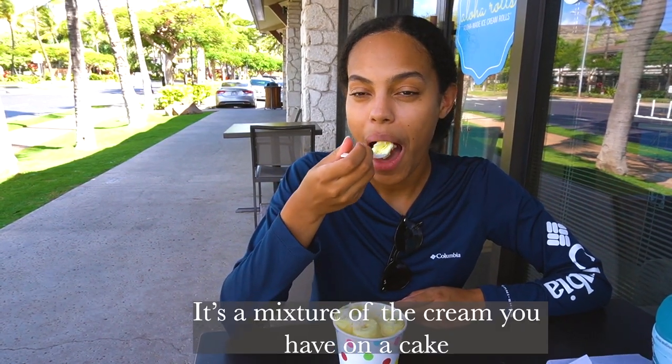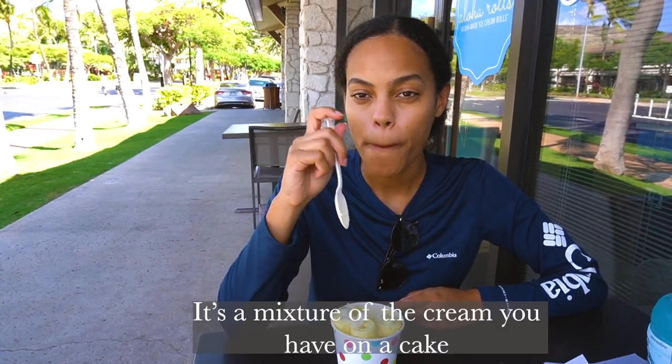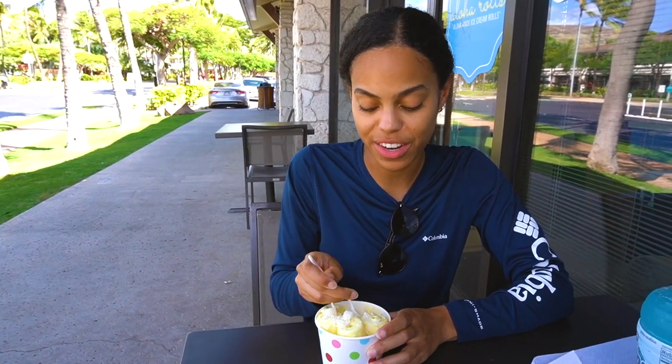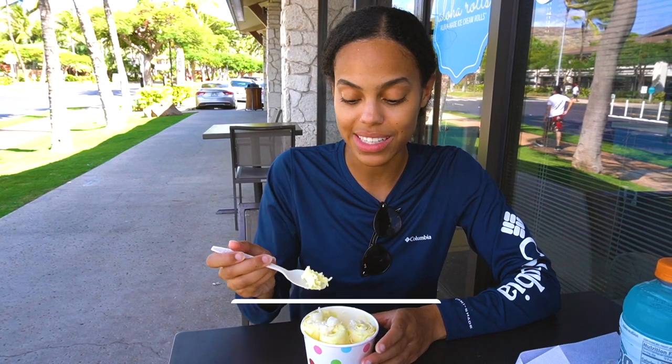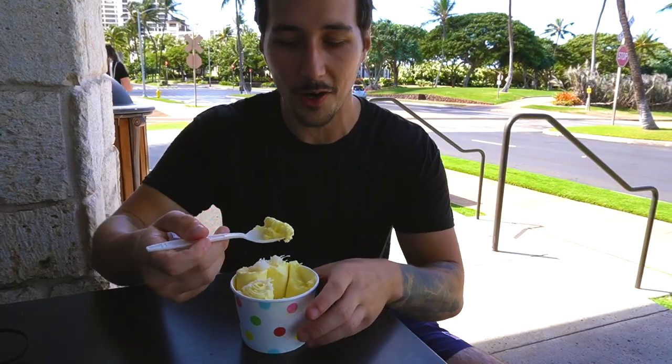Ice cream-ish, but it's really sweet. It's like a mixture of the cream that you have on the cake and the ice that you have on the cake. Pineapple flavor. It's silky smooth. I think she poured condensed milk on it. It's really good. She said it's from Thailand, how they make ice cream there, like street food. They would just make it outside and roll it up, I guess. It's very hard.